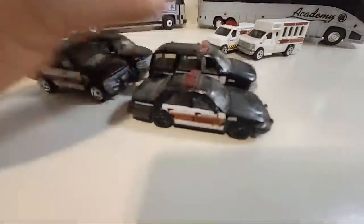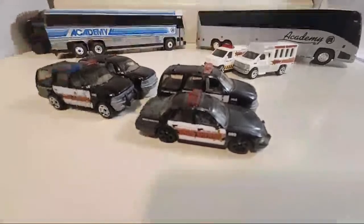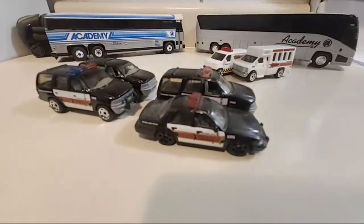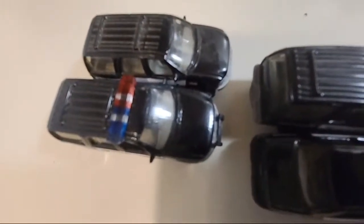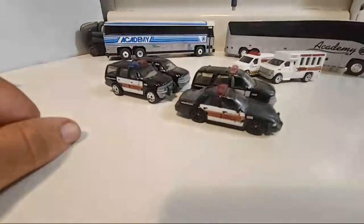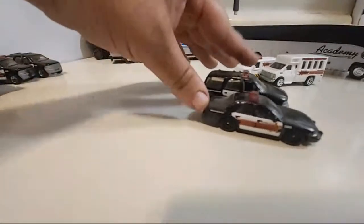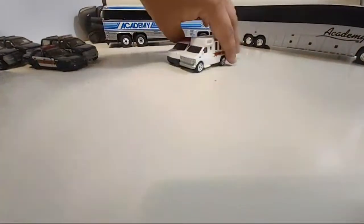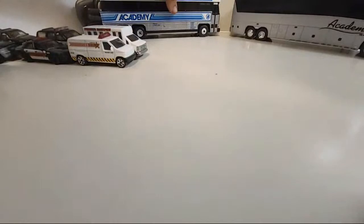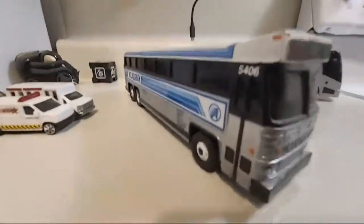So we're going to put these police cars to the side, and if you think these are the only police cars I have, you're not thinking correctly. And I have OCD, and that push bar is a little bit to the left, but I have a lot of police cars. So I want to put those police cars to the side over there, and I'm going to talk to you about this MCI 9B.